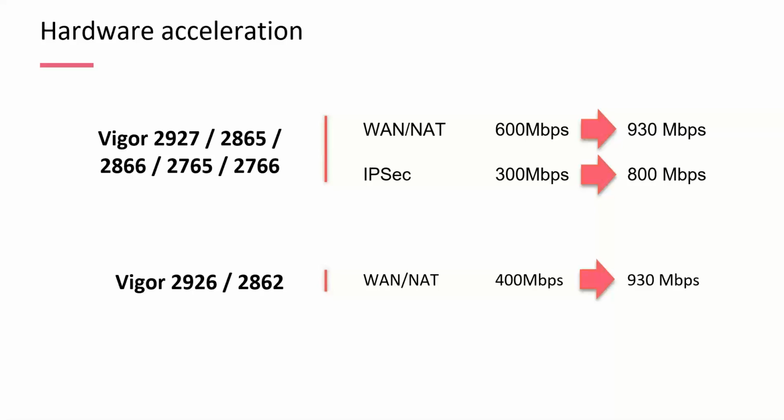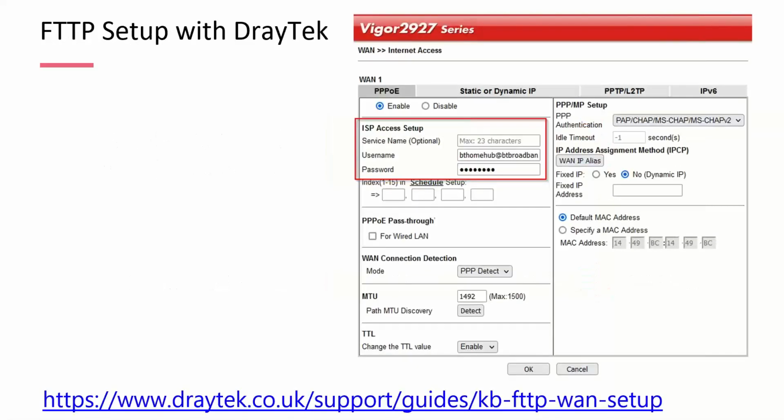We've got some details on hyper acceleration. There's a specific webinar we've done on how to enable that, the pros and cons and more technical details, so if you check the website, there's a webinar that covers that, and also some additional materials. The FTTP setup is quite straightforward. I'm not going to run through that right now, but we do have a support guide that explains how to do the FTTP setup. Typically, it's PPP where you put in a username and password on the WAN interface, but there's a guide there if you want to take a look to get instructions on how to connect any of the DrayTek products to FTTP.